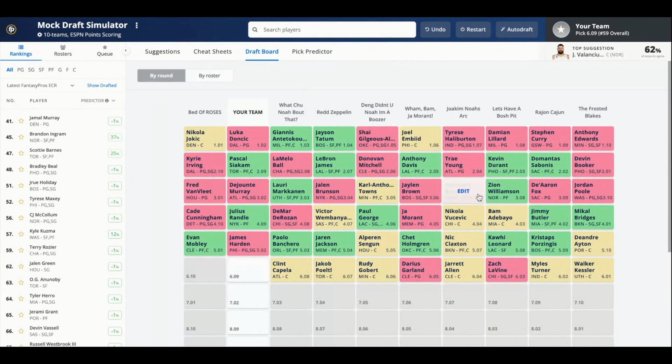After Victor Wembanyama was DeRozan, I grabbed Randle. Cunningham went next, then Mobley, 2 of my favorite players. I ended up with Harden. Yuck. Paolo, Triple J, Şengün goes next at the 5-5, Chet at the 5-6, Claxton, Kawhi, Porzingis, DeAndre Ayton at the 5-10. Walker Kessler goes at the 6-1. Myles Turner, Zach LaVine, Jarrett Allen, Darius Garland at the 6-5, Rudy Gobert at the 6-6, Jakob Poeltl, Clint Capela, and I am back up again.